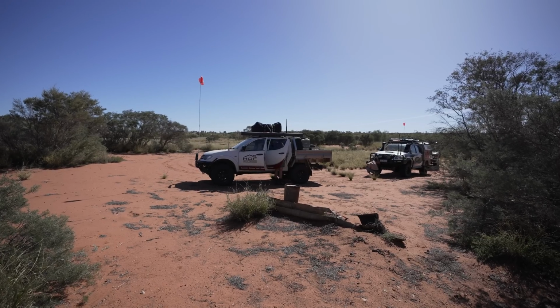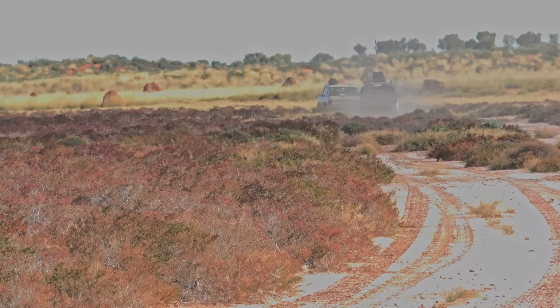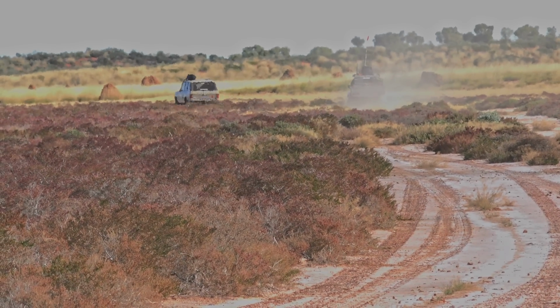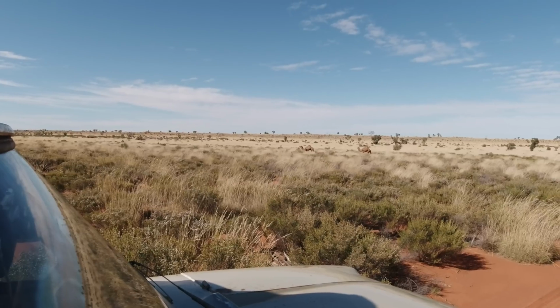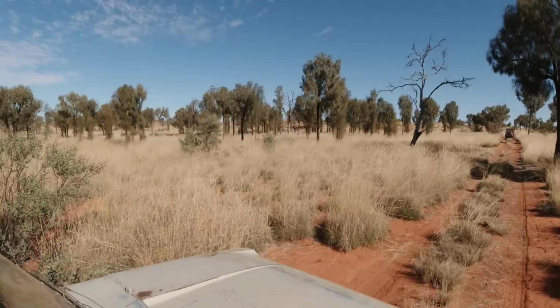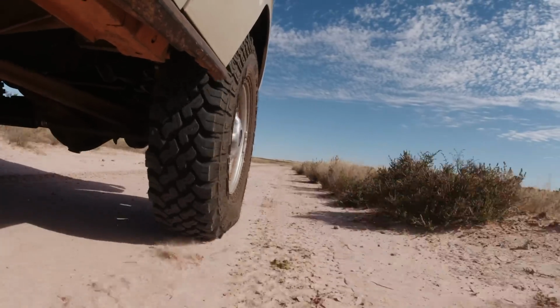This is well 43. It's been a really good run today. Great fun driving and a reasonable distance covered. It's time now to find a camp.